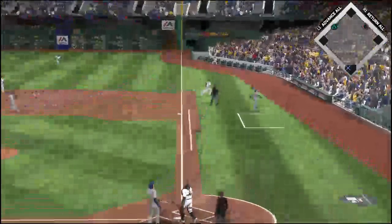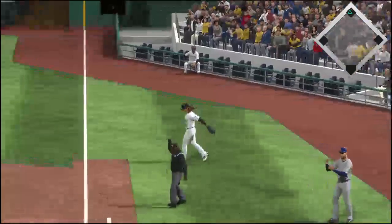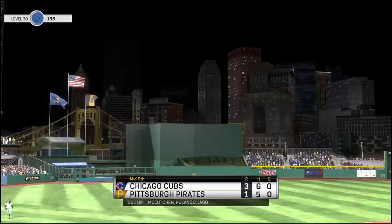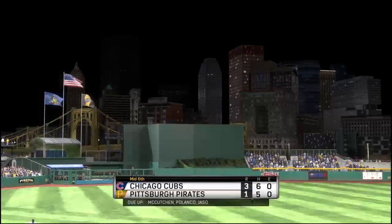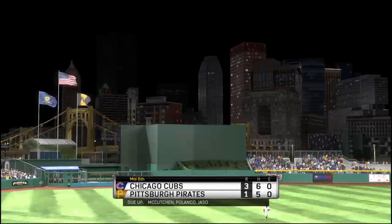Swing, and he pops him up over toward foul territory. And Jaso will be under it to put it away, and the inning is over. When we return, it'll be Andrew McCutchen to start things out. Heart of the order, 3, 4, and 5 coming up. The Cubs lead this one 3-1.